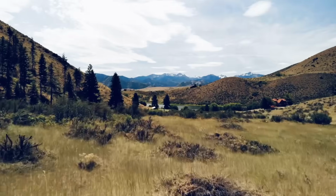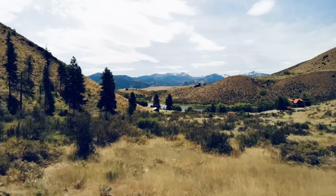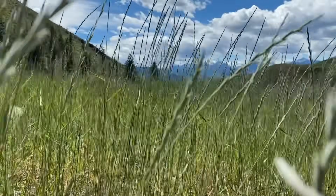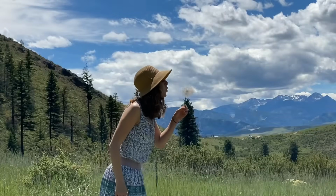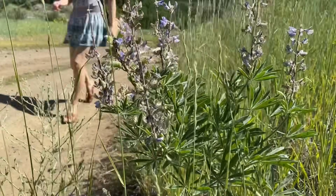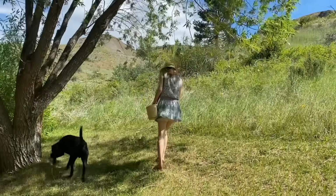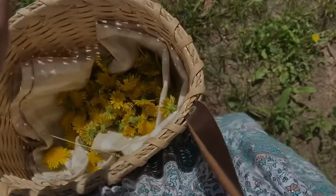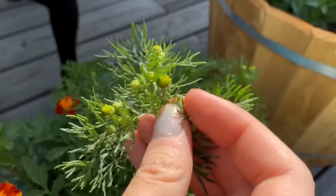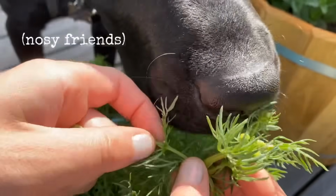It is summertime, and that means that the wildflowers will soon be gone. During this time, I usually harvest what last little bits of flowers I find, and also start to focus on my own garden. Yesterday I made the happy discovery of wild chamomile growing among my marigolds.